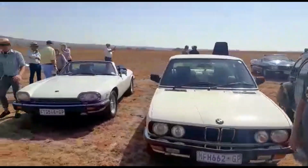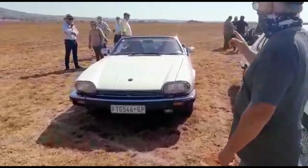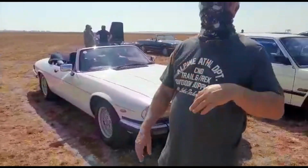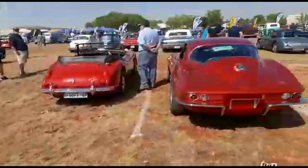Gave it a good wash and a clean yesterday, awesome. Moving on to the V12 Jaguar, those of you who know your Jaguars, also a lovely motor car. Roof down, top down. They say when the top comes down, the price goes up. But moving on over here, let's pop down to this line here.